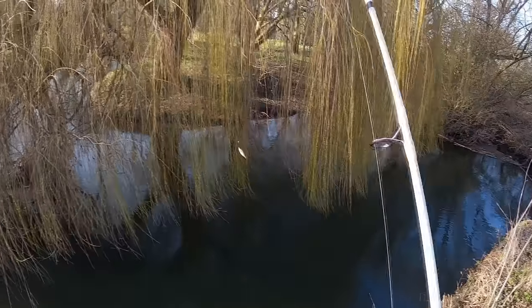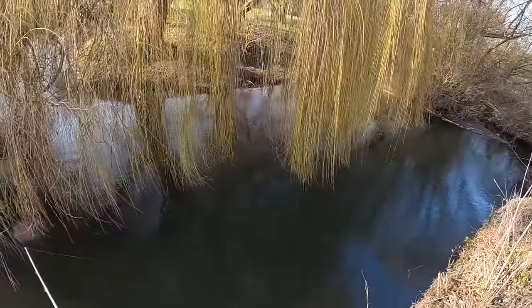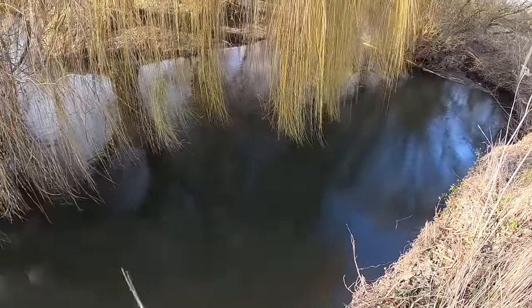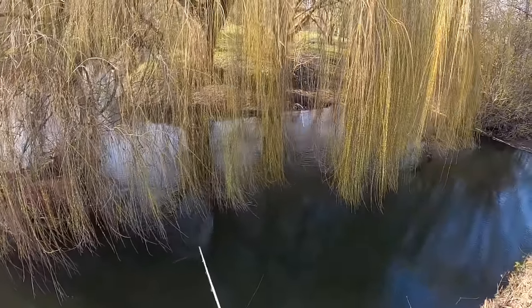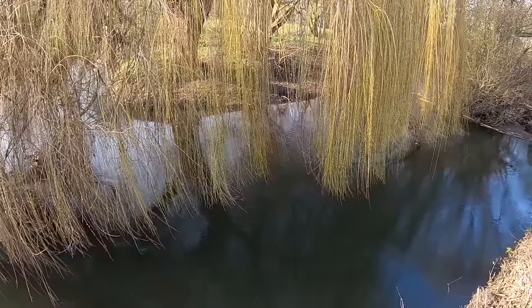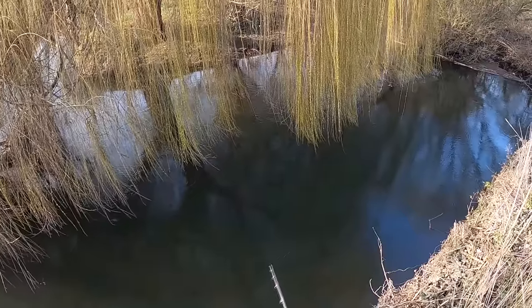I bet there's some big pike in here somewhere, people, honestly. Got that sort of look. Nice rubbish mat down there. My goodness, that looks pretty good. Almost want to rush down there and throw a bait in. That's gone right underneath there. That should have pike written all over it. Right, I'm going to get back to you people if I get another take.